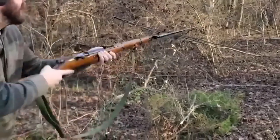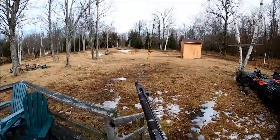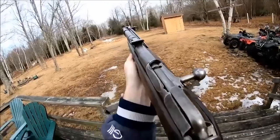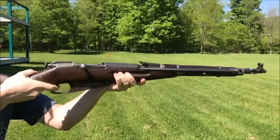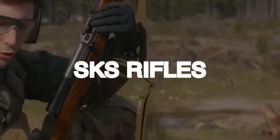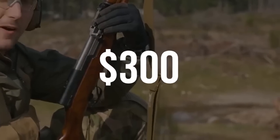The Type 53 is interesting as a reminder of the sometimes tenuous relations between the People's Republic of China and the Soviet Union, as well as the weapons supplied to communist insurgents in proxy wars. Number 13. SKS Rifles, $300.